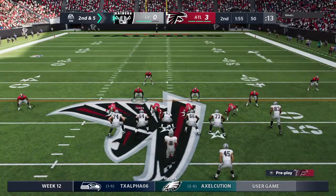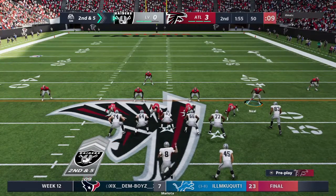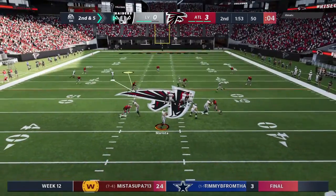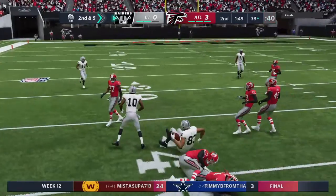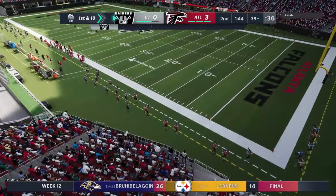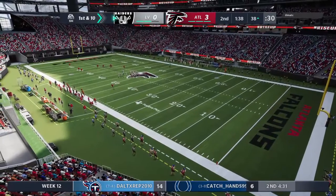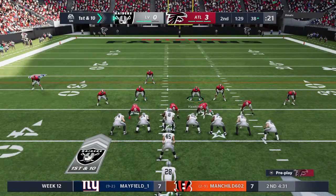Second and 5. Mariota now from the 50. And quickly into the hands of Waller. And that's going to be good for another first down as the tackle's made at the Falcons' 38-yard line. A gain of 13, it's a first down. And the Las Vegas first down. This offense finding its legs now. Here's another 1st and 10.